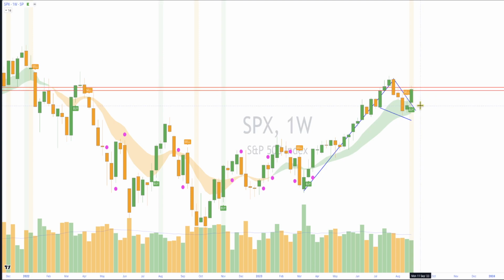Now, will we come back down and then test again? Potentially. But remember, on the weekly, it's going to take 5 days. We did see an increase, I think it was about 4%. SPX went up last week, so it did well for the week. Now, could it be pulling back? Potentially. So be very careful with your entries. I will not go long until you get confirmation.